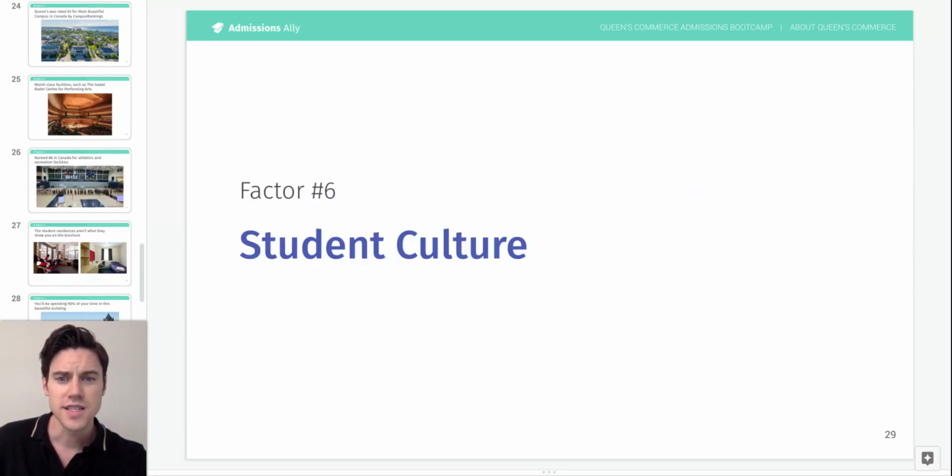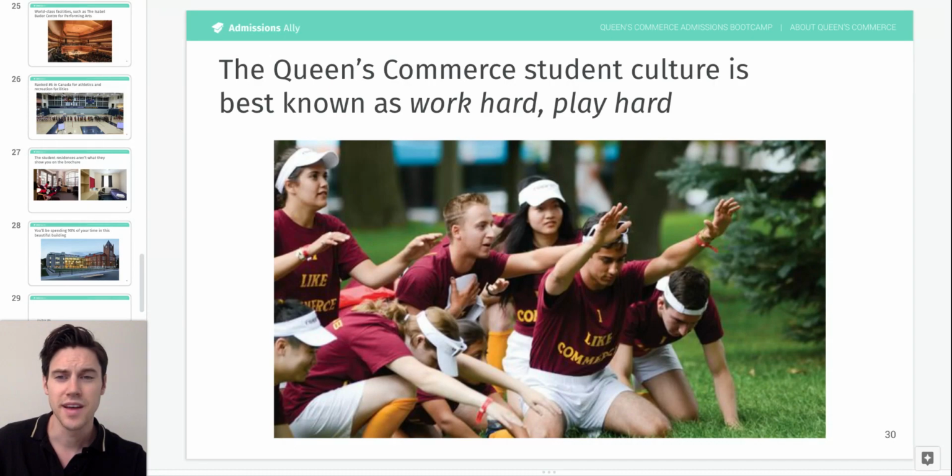So that's the facilities. Now on to the student culture. Queen's Commerce is really known for a work hard, play hard mentality. Here's a picture of students at Frosh Week wearing their iconic I Like Commerce t-shirts with the visors and the socks and everything like that. Frosh Week gives you a good taste for what you're going to endure in the student culture throughout your 4 years. It's a lot of playing hard and enjoying your time and socializing and somewhat of parties as well, if that's your thing.